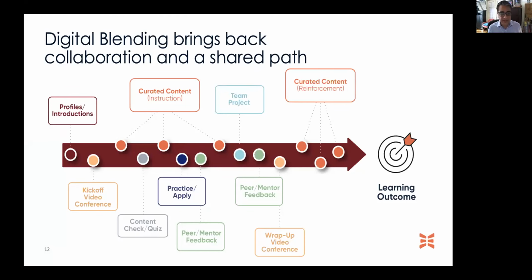This is a digital learning experience. And in this example, we're showing you how you can bring back the collaboration and make this a shared learning experience. So here's our learning path. Going from the left side of the screen to the right side of the screen, you'll see we start off with having people do introductions.